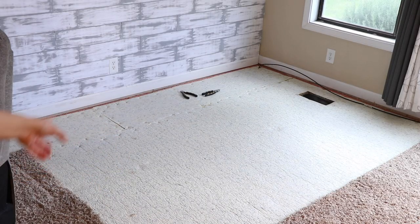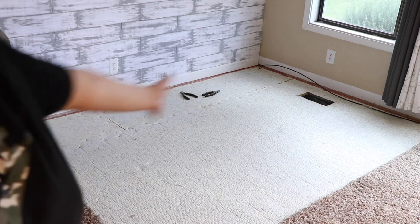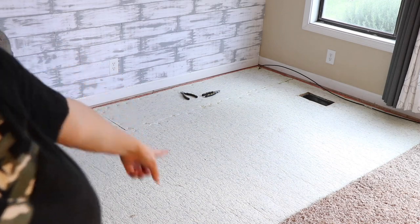All right, so like I mentioned, this is gonna come out in sections. It's just gonna be easier that way for me to move all the stuff back. So now I'm gonna take this padding out and then also the carpet gripper that's going around.